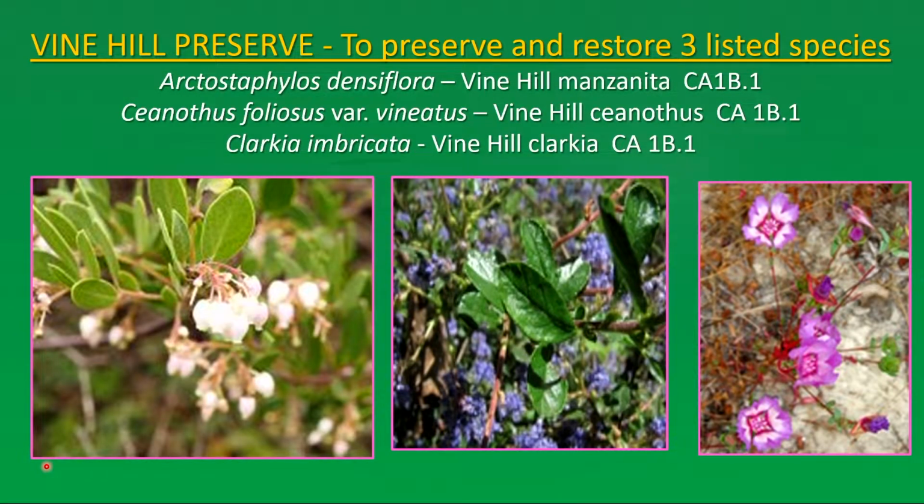The Vine Hill Preserve has 3 of those species. Two of them, the Arctostaphylos densiflora, Vine Hill Manzanita, Ceanothus foliosus vineatus, the Vine Hill Ceanothus, and Clarkia imbricata, Vine Hill Clarkia, are all listed California 1B.1, protected, rare species in California. And the Manzanita and the Ceanothus, this 1.6 acre preserve is the only place they currently grow in the wild in the world.